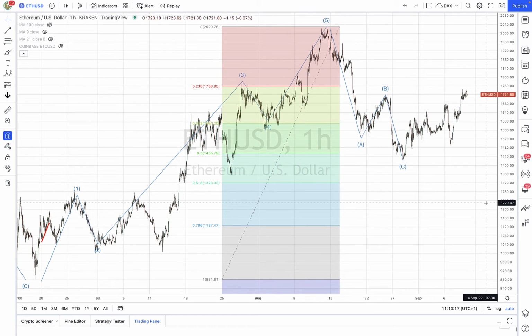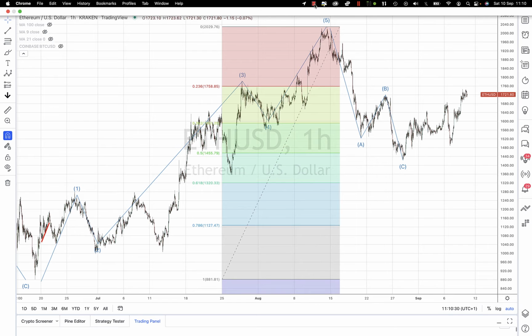But these need careful watching now, because Bitcoin is, I think, close to giving a buy signal. And this one, Ethereum, may well fall into the same pattern at some point in the fairly near future. So I'm looking at this quite carefully.